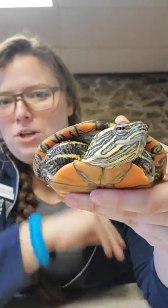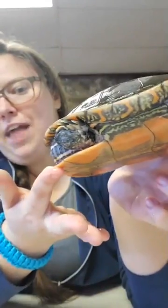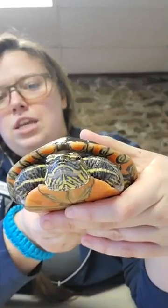She's very much tucked up. And then also her plastron is nice and flat. You can see that. It's nice and flat. Okay? So it doesn't have that concave in it. So she is a little girl.